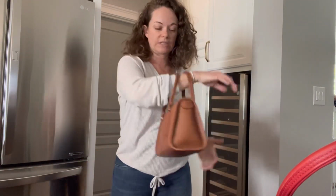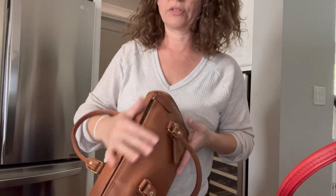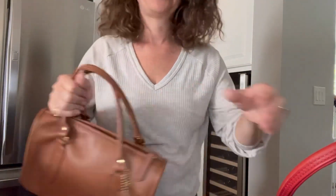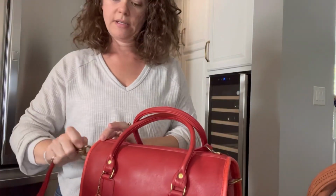Just a little arm bag, little handbag. Cute. It's gonna hold a lot because it's got a huge opening. There's a flat pocket in there. And then let's go ahead and put the strap on.